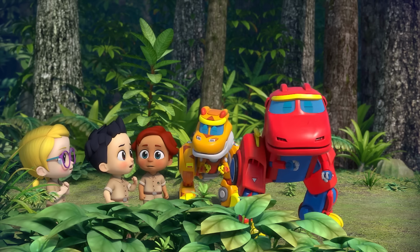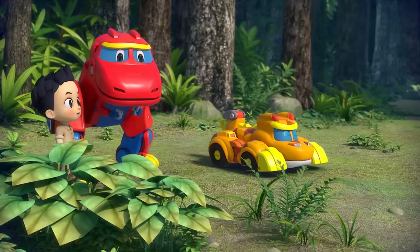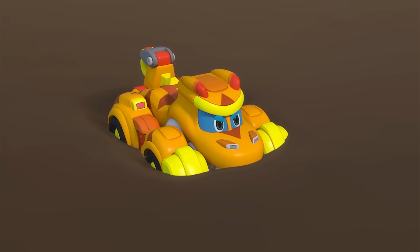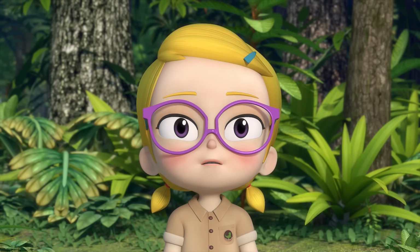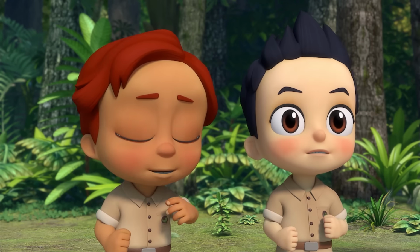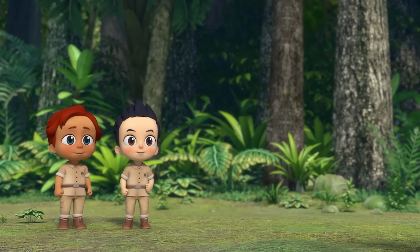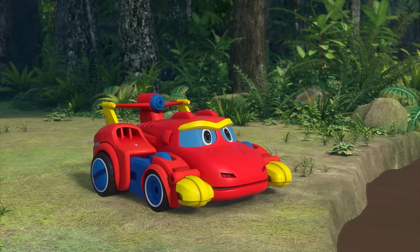We must help him. Wait, let's think about how to save him first. Hello, I'll save you. Locky! Locky is sinking. We have to get Locky out first and then save the Allosaurus. We can do it with Locky's hook. That's a good idea. Hey! Locky, throw me your hook.